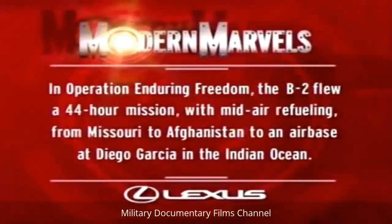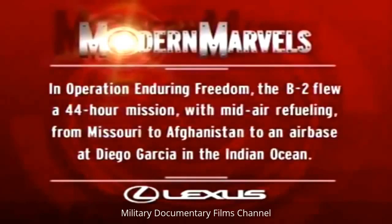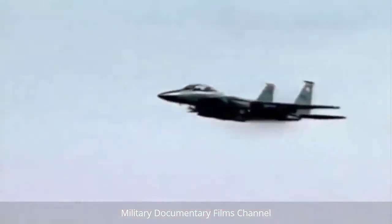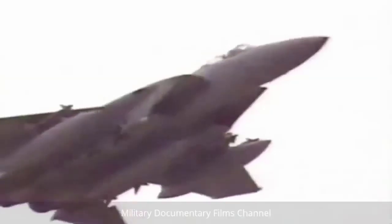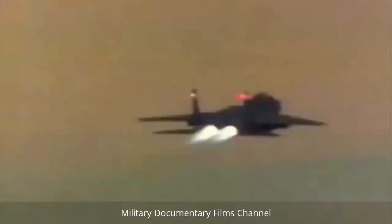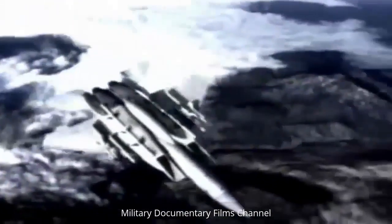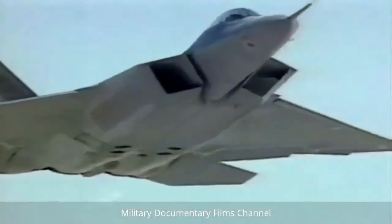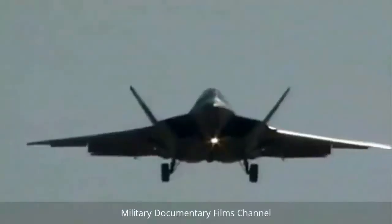In Operation Enduring Freedom, the B-2 flew a 44-hour mission with mid-air refueling from Missouri to Afghanistan to an airbase at Diego Garcia in the Indian Ocean. The McDonnell Douglas F-15 Eagle first flew in 1972, and reigned unchallenged for decades as the world's premier air superiority fighter. But the new F-A-22 Raptor will finally bring that reign to an end.